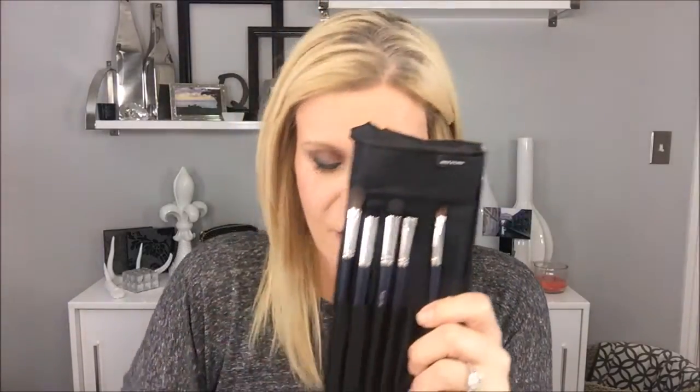So today I thought I would go ahead and show you each of these brushes, including this little baby right here. Like I said, the obsession has finally come to an end. Thank you, Sephora. So yeah, this is the brush that started it all. So with that being said, I thought what I would do is give you a first impression tour of this brush set and let you know what I think of it, the rest of the brushes, and all that good stuff. So stay tuned and enjoy.